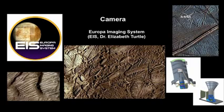And Galileo was a truly phenomenal mission and is the mission that revealed to us that there's a global ocean on Europa. But we often overlook the simple fact that Galileo only flew by Europa about 11 times. It did not get a lot of pictures of Europa.